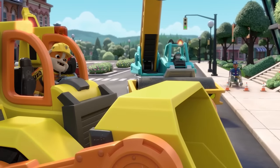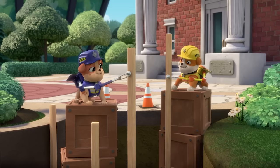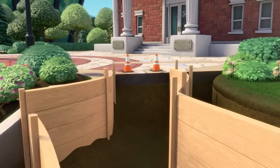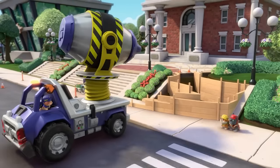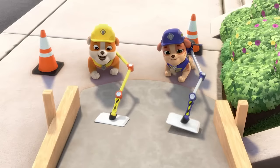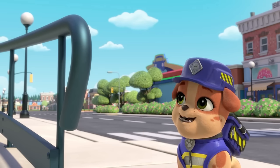First, we gotta get rid of these steps. Motor go boom! Hammer! Almost done with the wood frame for the ramp. And that means we're ready for... Ready, aim, quick drying concrete! Time to smooth for easy rolling. Smooth! Handrails for safety, done!